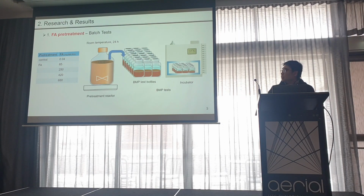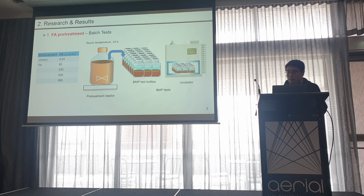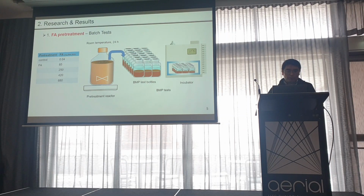So in the lab, we first did the free ammonia pretreatment test. For instance, we selected a few free ammonia concentrations, and we first collected some sludge from the wastewater treatment plant, and then added the sludge into the biochemical methane potential batch bottles. For the sludge, we used different concentrations of free ammonia to pre-treat it. The free ammonia concentrations are shown in this table. After pre-treatment, we added the free ammonia pre-treated sludge into the incubator to monitor the biogas production.